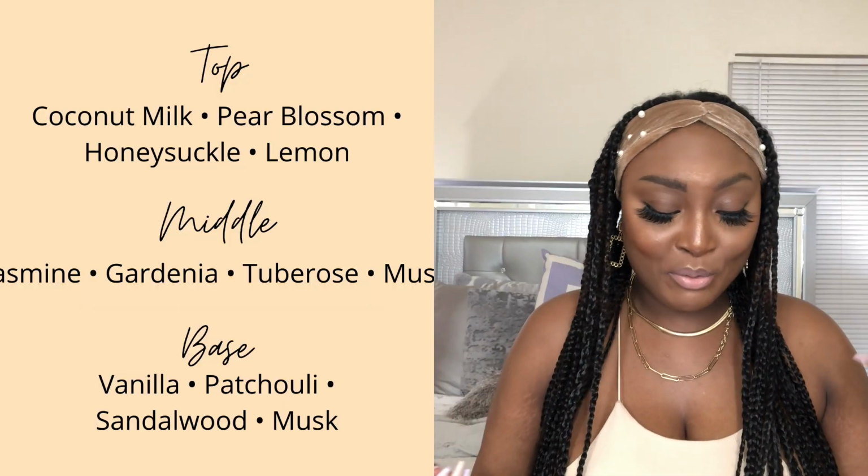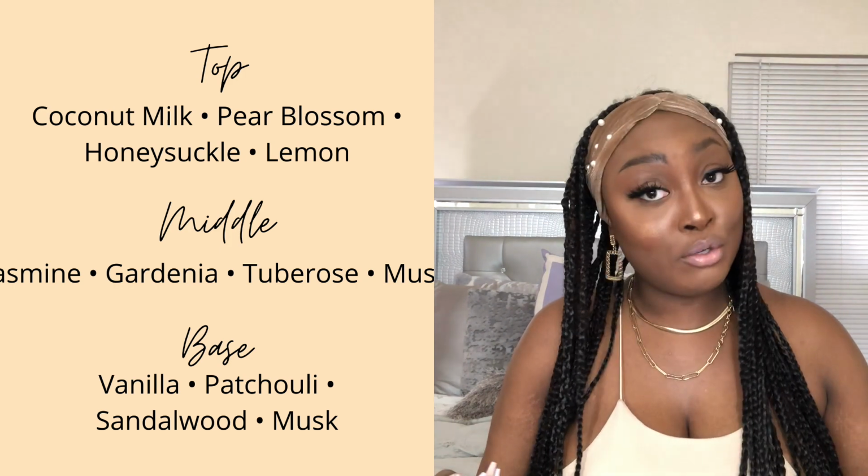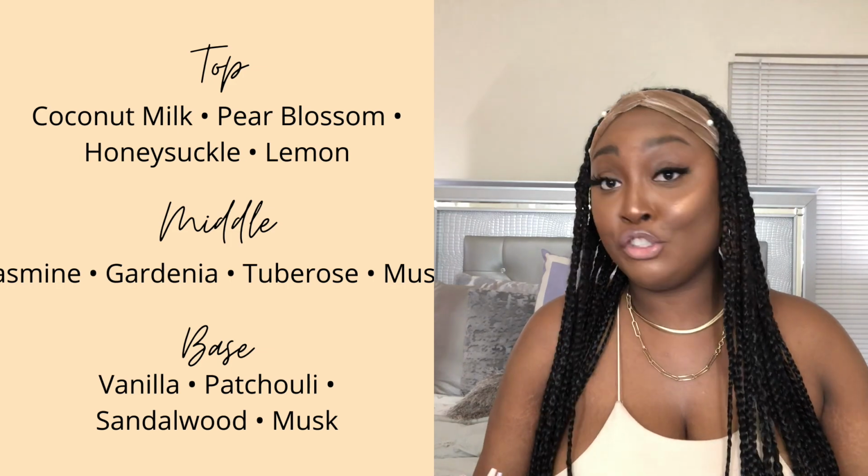So I'm going to read the notes. It has coconut milk, pear blossom, honeysuckle, some lemon in there, jasmine, gardenia, tuberose, musk, vanilla bourbon, sandalwood, more musk, and patchouli. Listen, if you were trapped on an island and you had to take a fragrance with you, this would be that fragrance. It works for the occasion. I will wear this towards the end of winter and then transition it into spring. Yeah, this is it. This works perfect for the summertime.